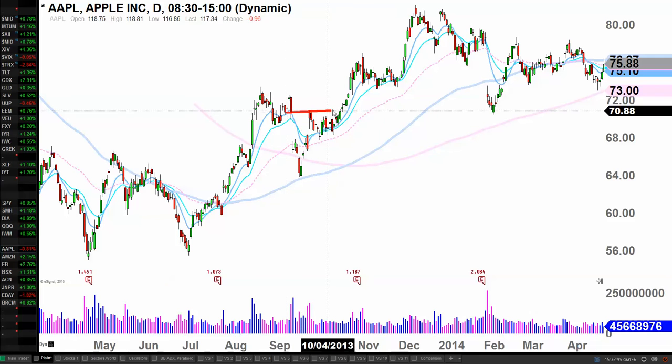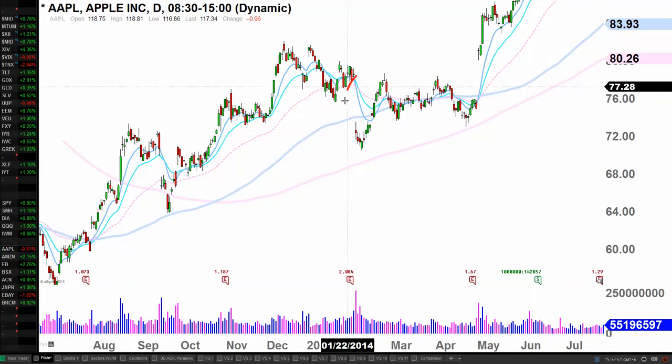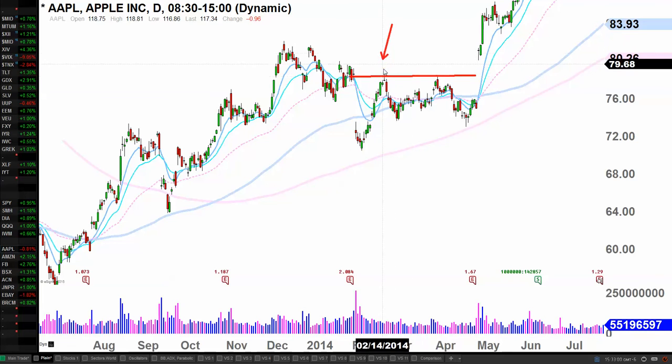Once we filled that, we came down, got back up, moved sideways for a little bit, and finally got back up. But we held there for a little bit. And this was the last time, back in January of 2014, with a huge earnings gap down. And then we filled that gap right away, pretty much. We came down, got back up, and then what happened? We stayed here for another 3 months.